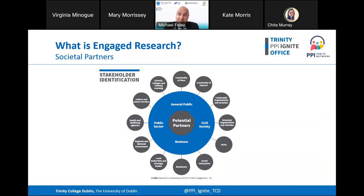So I always think it's really useful to be able to identify who it is you're talking about when you're talking about stakeholders. And this diagram from the National Coordinating Centre for Public Engagement in the UK breaks it down into the general public, who of course are never just general. Publics exist in all kinds of different contexts. The civil society, business, and the public sector. And what I really like about this diagram is that it shows how these different categories bleed into each other, but that the resources that the HSE have up on your research and development website really help you to try and identify who your stakeholders are and how potentially you can engage them and how you can work with them.